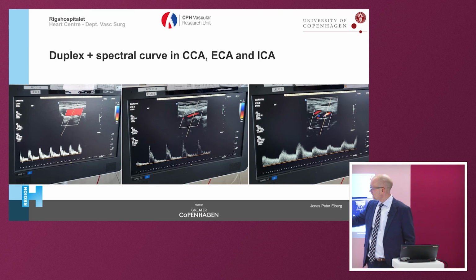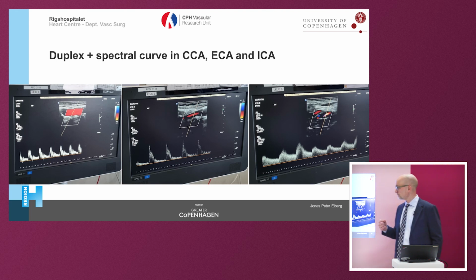And here you can see this is a high resistant flow, because there's very little blood flowing cranial in the diastole, because this is not a brain signal. This is supplying the muscles and the skin, the face. So this is another way to decide if this is the internal and the external. So you need to look for side branches, you need to look for tapping, and the flow curve.